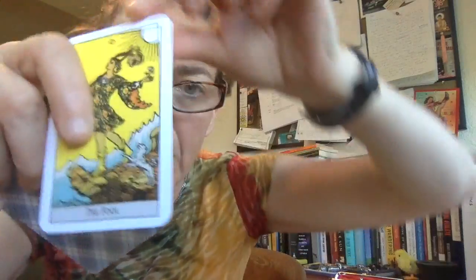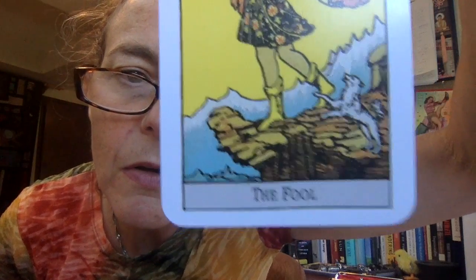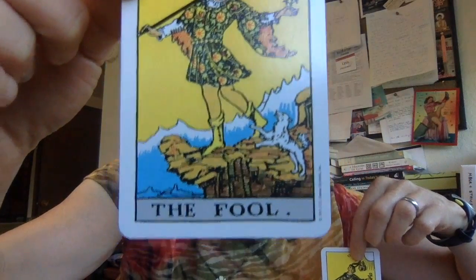The level of detail is, this is the Crackleback. So let's see, how can I, whoops. If you look at the mountains on the Crackleback, you can see more granularity than if you look at the mountains on the US Games. So I would say, while the US Games current version has the calligraphy and nice cardstock, the imagery is not as sharp.